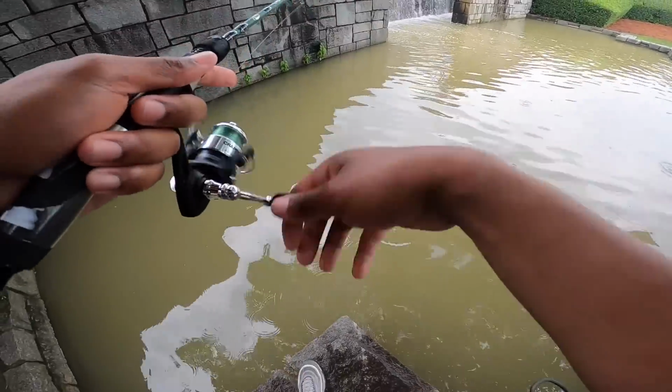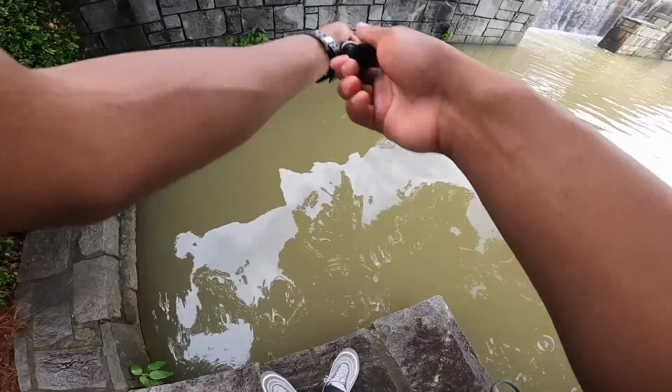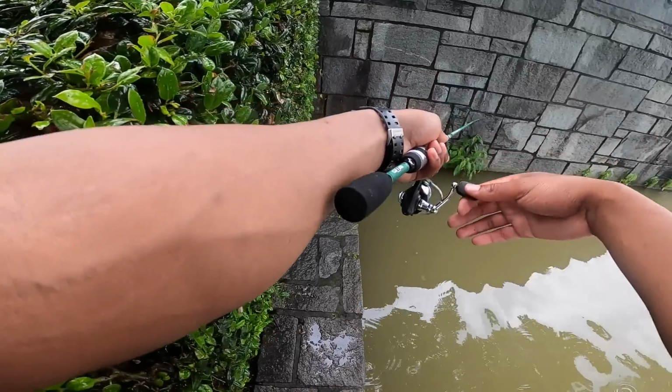Oh, we had one. We had a small one. Dang. No telling what that could have been. Try to go parallel along this little wall right here.